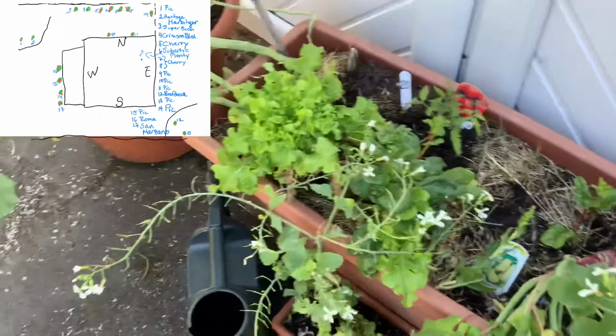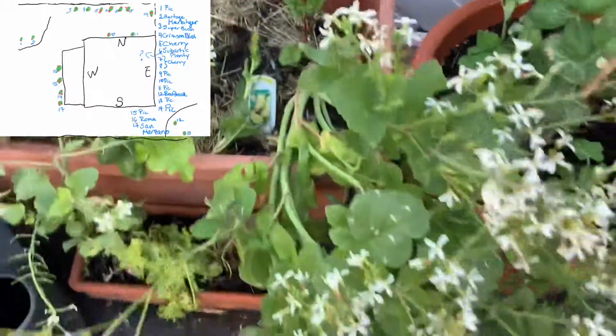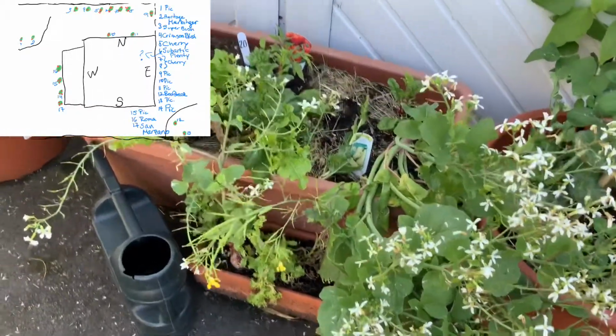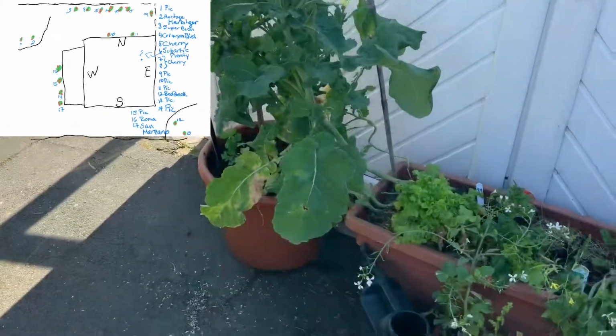I have some lettuce in here, some radishes that have gone to seed or gone to flower, but there are so many bees around here, and I'm trying to increase the bee population, so I'm just leaving them as long as I can. On each of the poles here, I have beans and peas.